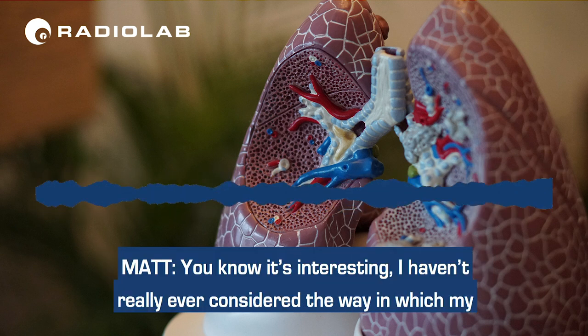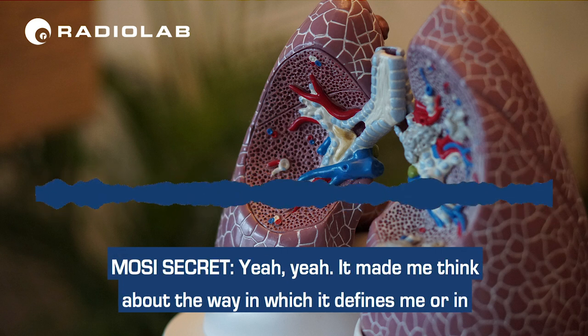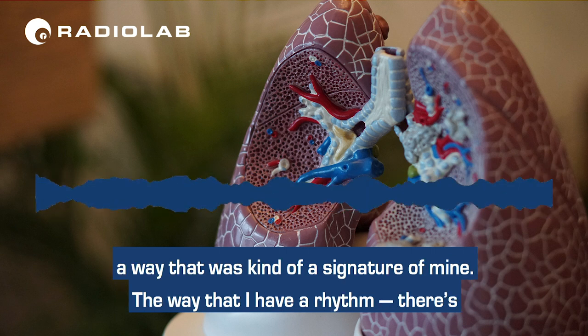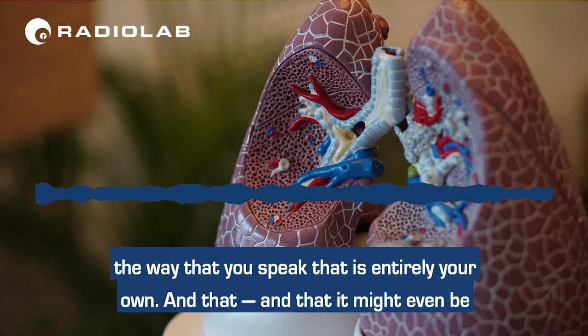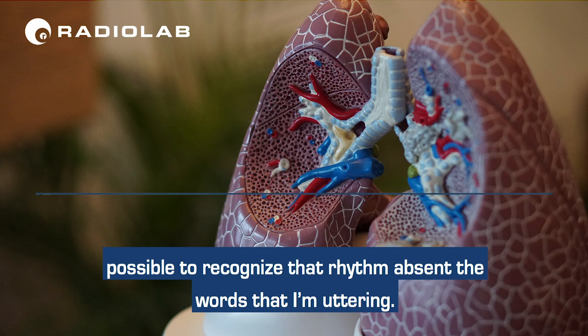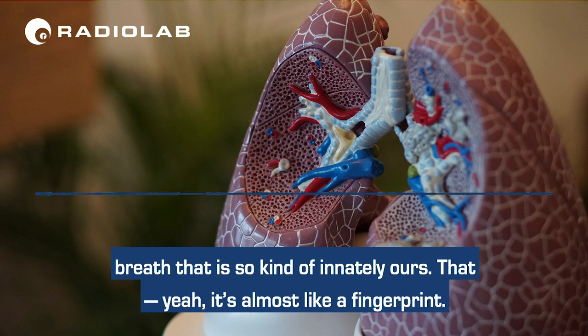It's interesting. I haven't really ever considered the way in which my breath is intrinsically tied to my speech and the way that that's distinct in some way. It made me think about the way in which it is kind of a signature of mine. There's a rhythm to the way that I speak, which is entirely my own, and there's a rhythm to the way that you speak that is entirely your own, and it might even be possible to recognize that rhythm absent the words. There's a sound that we produce with our breath that is so innately ours, it's almost like a fingerprint.